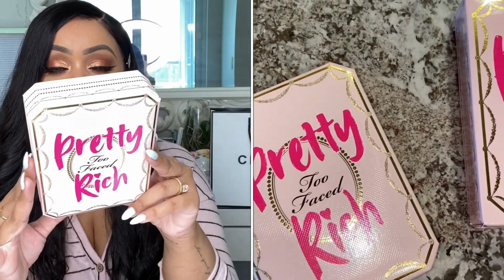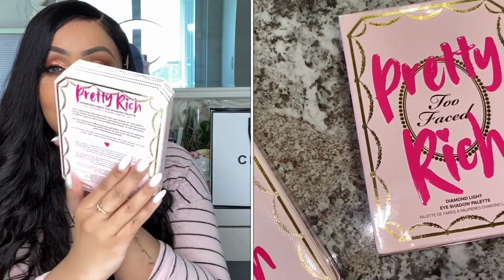And this product is going to be for all my makeup junkies out there. It is the Too Faced Pretty Rich eyeshadow palette, and when I saw this, I knew that I had to have it, so I'm so excited to be able to show this one to you guys, and I can't wait to use it in an upcoming tutorial as well. And in true Too Faced fashion, the packaging is just so darn adorable. It is the cutest little thing.